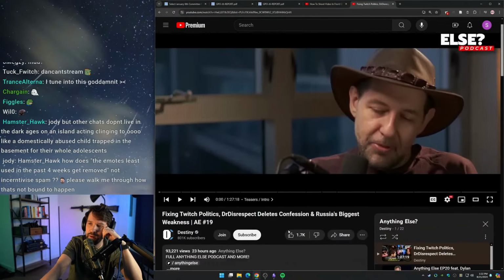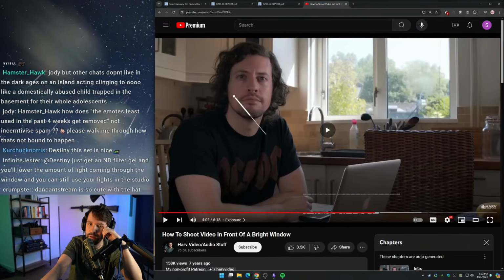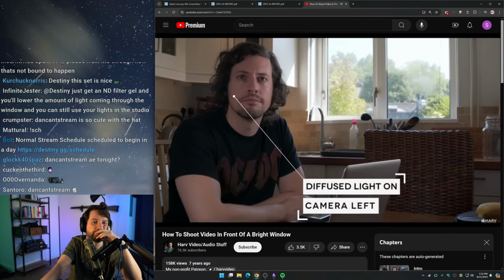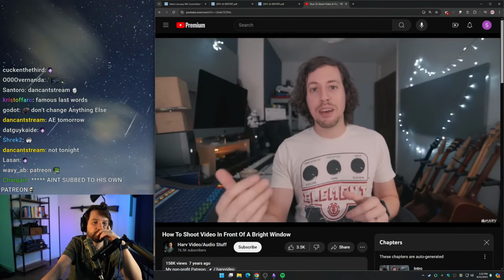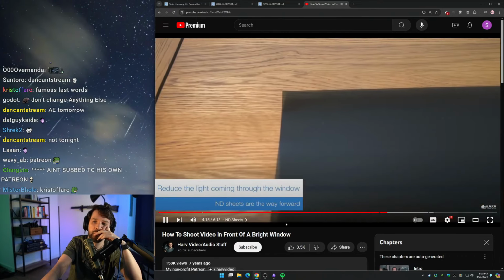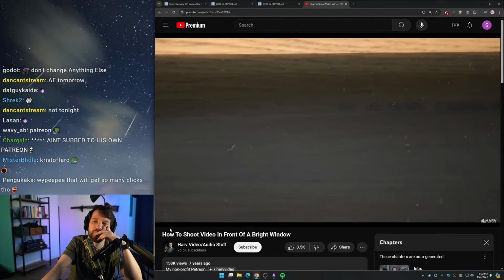Fuck. So I can't see any of these shots from up here. And I used a light with diffusion on camera left to mimic the ambient light in the room. You could also look at flipping things on its head and reducing the amount of light that's coming through your window. I did this with neutral density sheets, which you can get from most stage lighting shops.